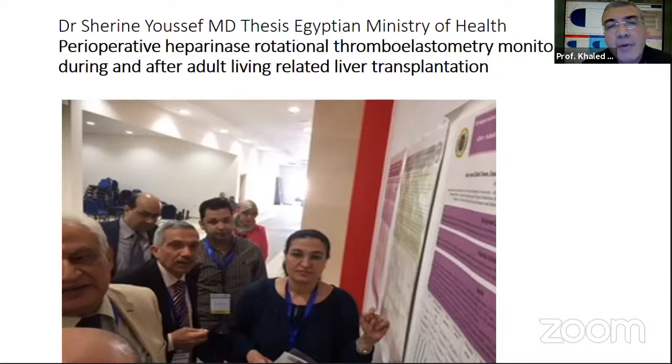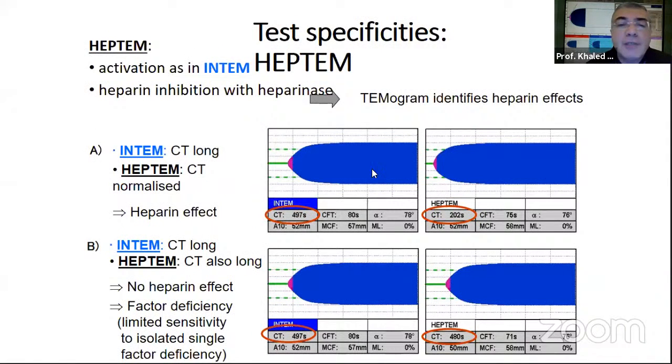We don't know the extent of this heparin-like effect, so we started this protocol study, perioperative heparinase rotational thromboelastometry monitoring during and after living-related liver transplant. Here in the graphs, as you can see in the first graph, we look at the CT. CT reads in the red circle. It reads 400, almost 500 seconds. It is very prolonged. But when we give heparinase, it is reduced. So this is a very simple test that tells us that this patient is suffering from heparin-like effect. It is very difficult to imagine during liver transplantation that we could give protamine sulfate, like we used to do in cardiac surgery.